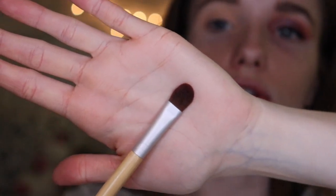I know that's been happening to a lot of people recently actually. I'm gonna take this Eco Tools flat shader brush, and I've had this brush since high school and it still looks brand new. I guess maybe I just take really good care of it.